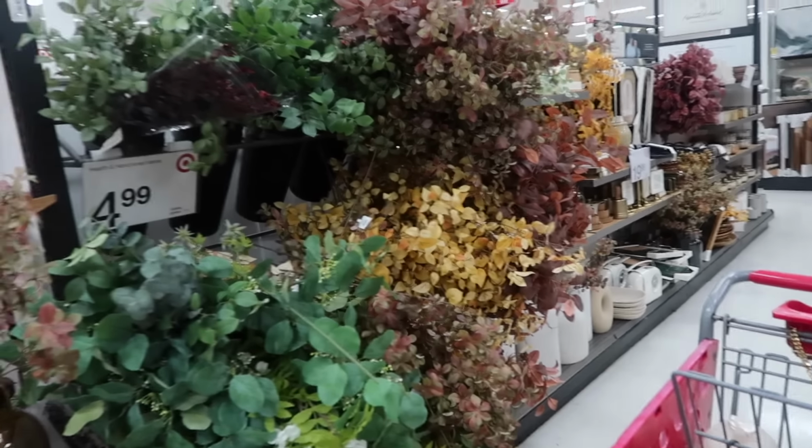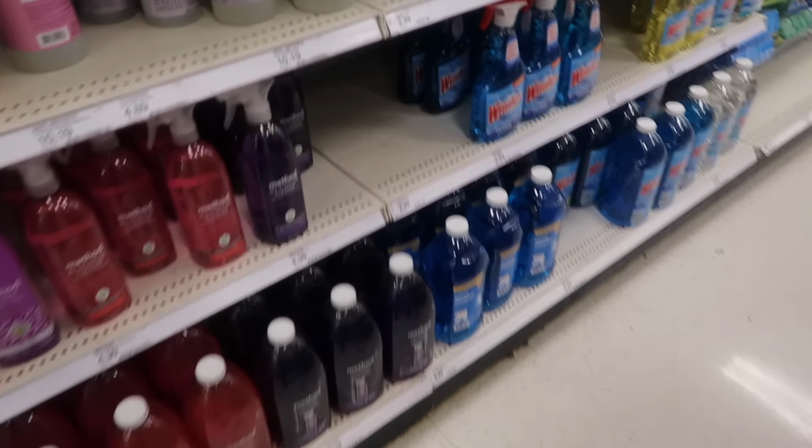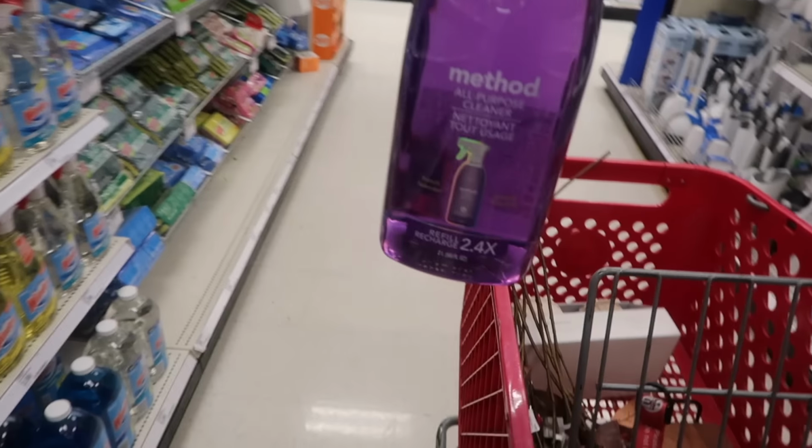Oh, hold on. Well, dang, my Target got everything. While we're in here, I'm gonna get some more of our Method multi-purpose. Yeah, I wanna do this one.